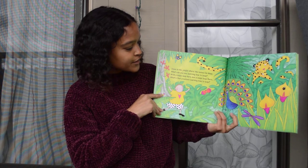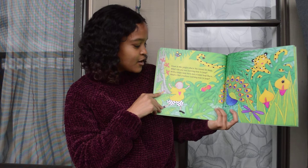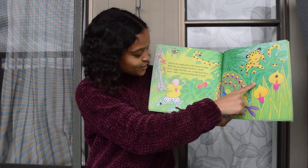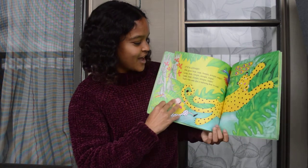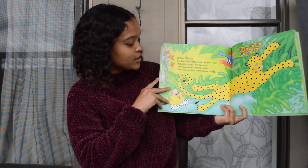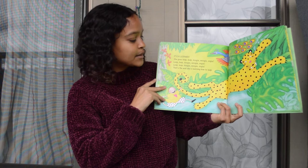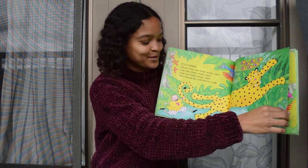Down in the jungle where the leaves lie deep, what can you see learning how to leap? With a leapy leap here and a leapy leap there, what's that creature learning how to leap? It's a leopard. She goes leap, leap, boogie, woogie, oogie. That's the way she's learning to leap.